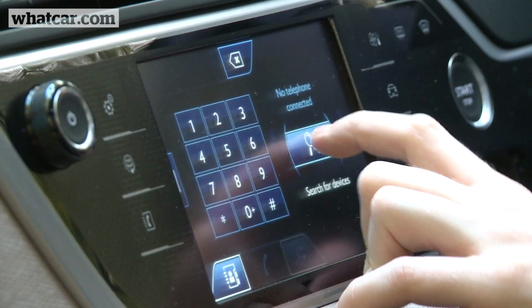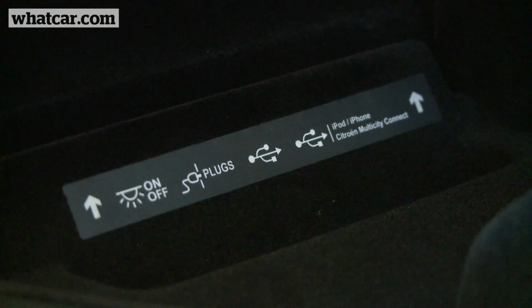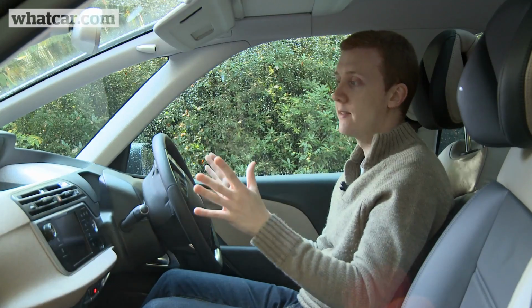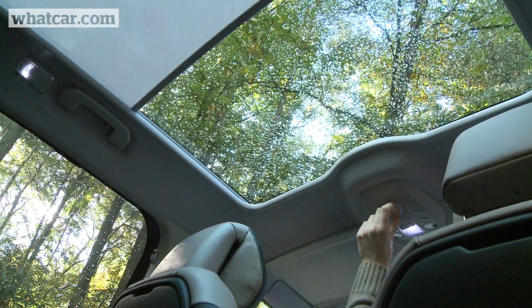Every model gets Bluetooth, a 6-speaker stereo and USB connections. The amount of glass used around the cabin means that visibility is excellent and the cabin is flooded with light. You do have to pay more to get this glass roof on all but the top spec model, but every Grand C4 is a great place to sit.